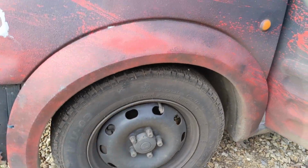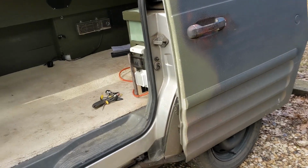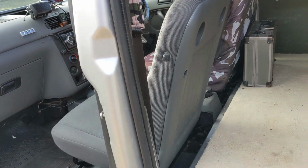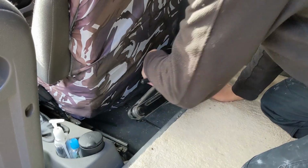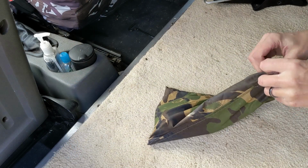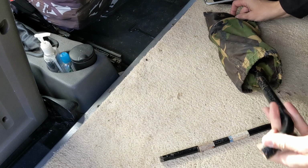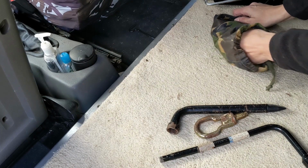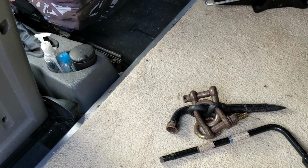One thing I always do when I get a new car is make sure I can take all the wheels off with just the tools in it. I've been stranded once too often by that, so now I always make sure. After a bit of hunting, I found the jack and tools under the seat. So I've got the locking nut key, that's a good start.